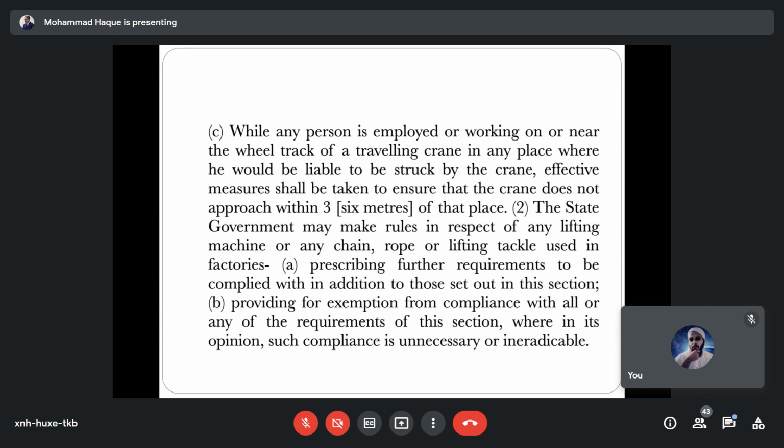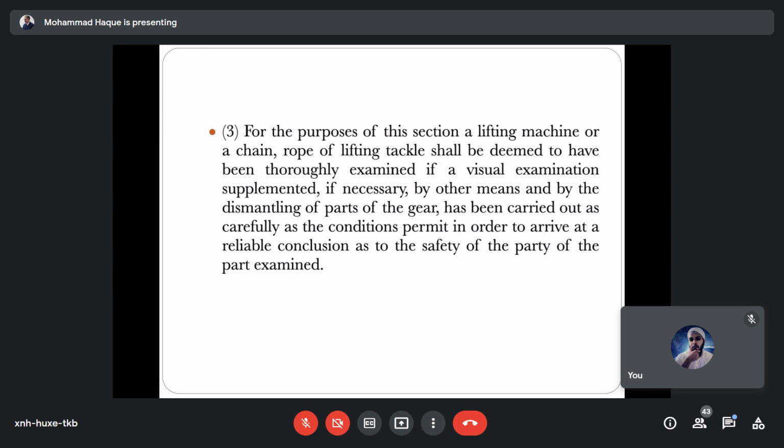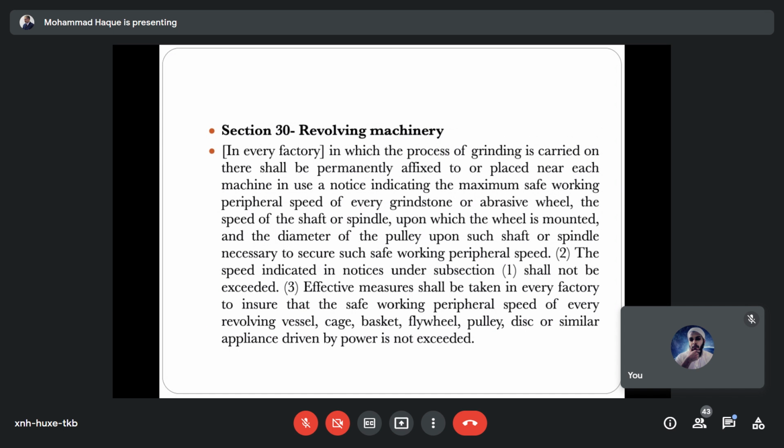So if the cranes are in operation, it says that nobody should, from the range, if they have to pass, they have got to pass 6 meters from the distance range of that crane machine, which is lifting the parts and putting them in another place. For the purpose of this section, lifting machines or chains, ropes, or lifting tackle shall be deemed to have been thoroughly examined with the visual examination, supplemented if necessary by other means that they use.